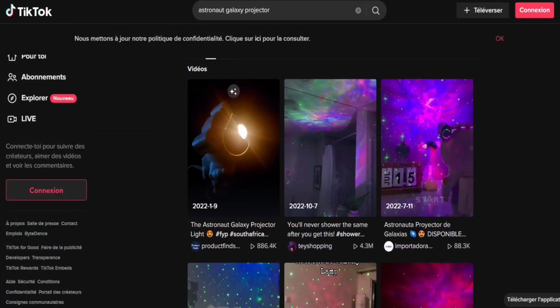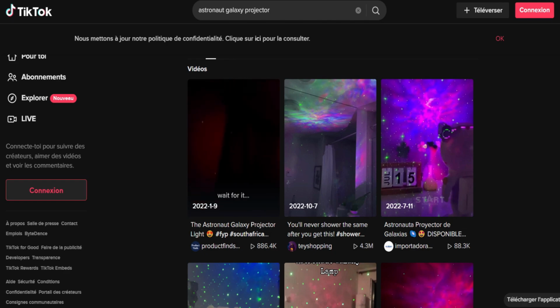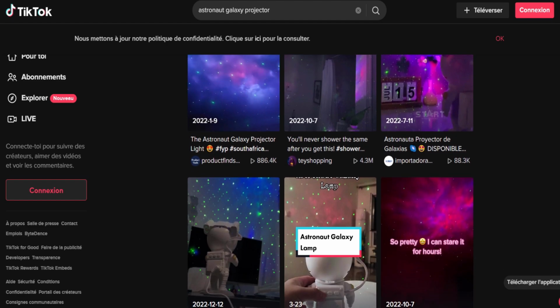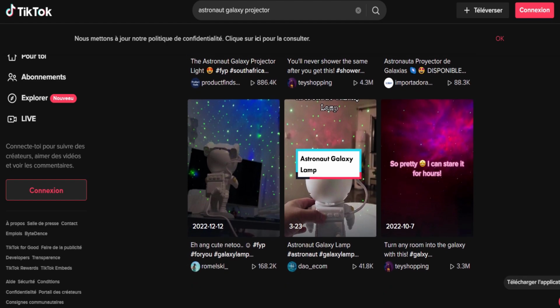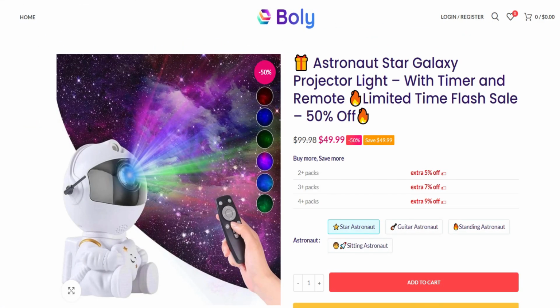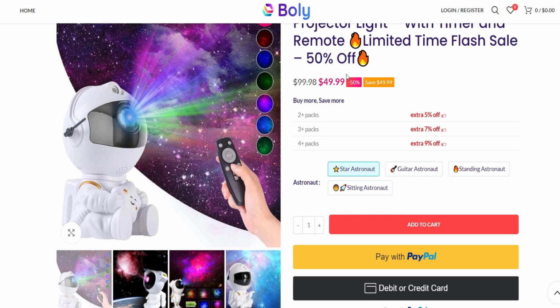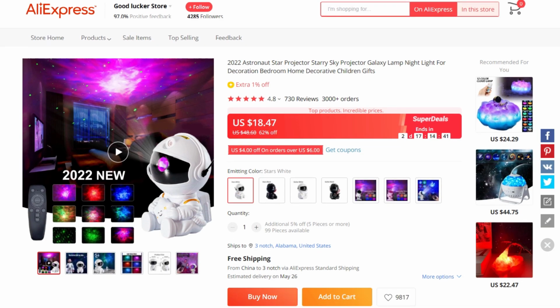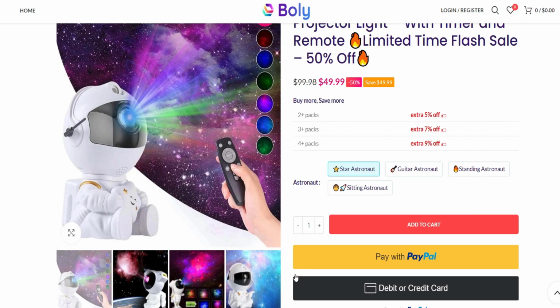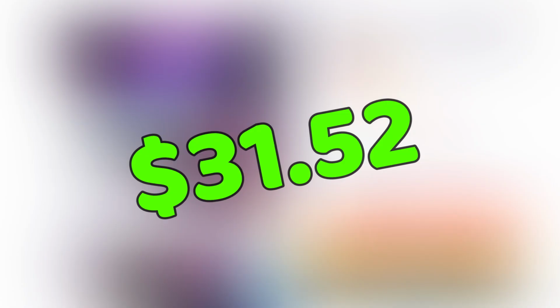Next, we have this Astronaut Galaxy projector. This product is doing pretty well on TikTok, with millions of views on videos showcasing its features and capabilities. And I know that this product has been on the market for some time, but it still has great potential. To give you an idea on what you might price this at, I found this website selling this product for $49.99, regular $99.98. But for the product itself, AliExpress is selling it for $18.47 and offers a completely free shipping. After all, you're going to look at a great profit margin of $31.52.